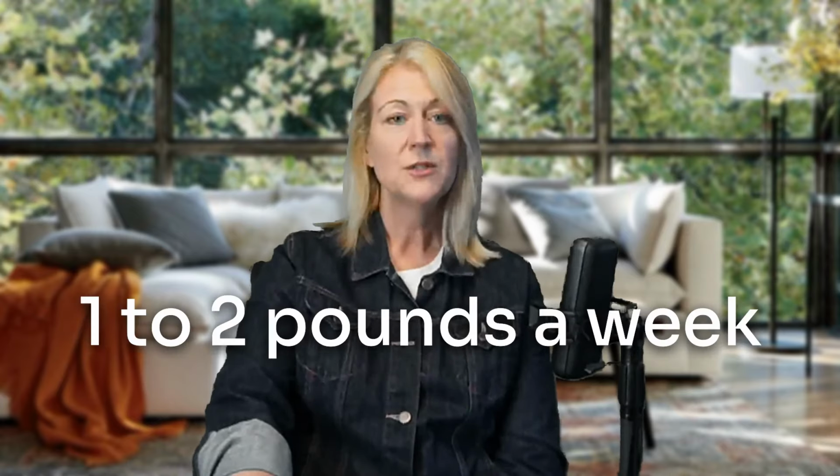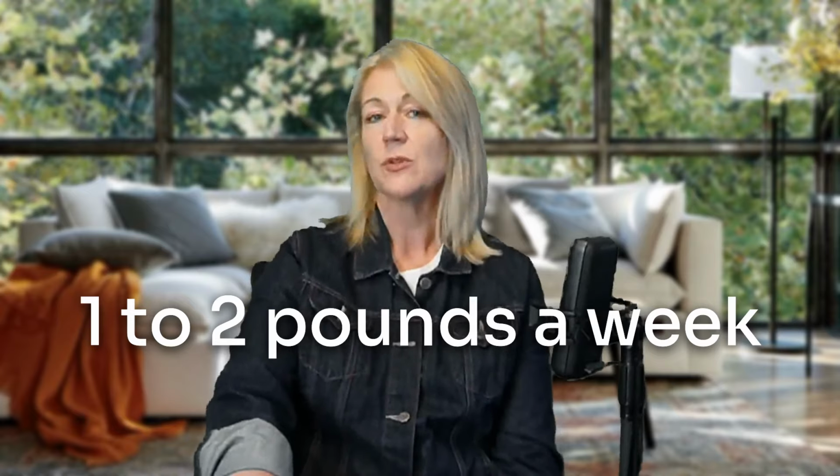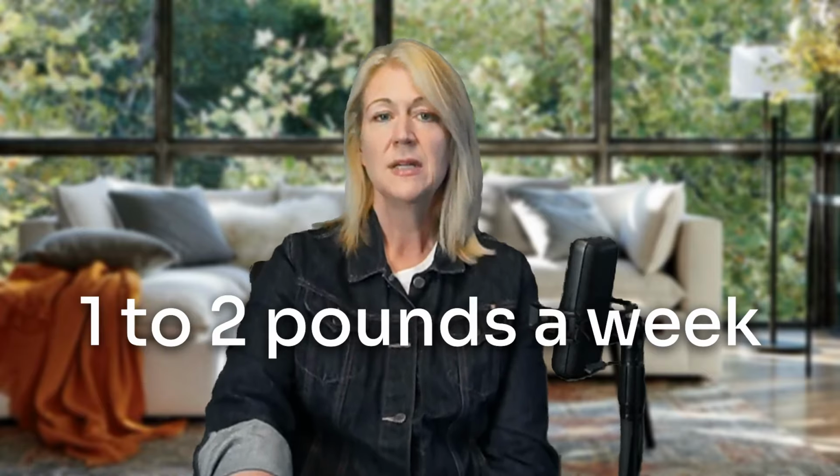If you're losing 1 to 2 pounds a week, stay on your current dose. If you're not losing, if your loss goes to 0, or if you start gaining weight, increase the dose. Again, keep track of your dose and corresponding weight loss so you can see a trend up or down in your weight loss, hopefully down.